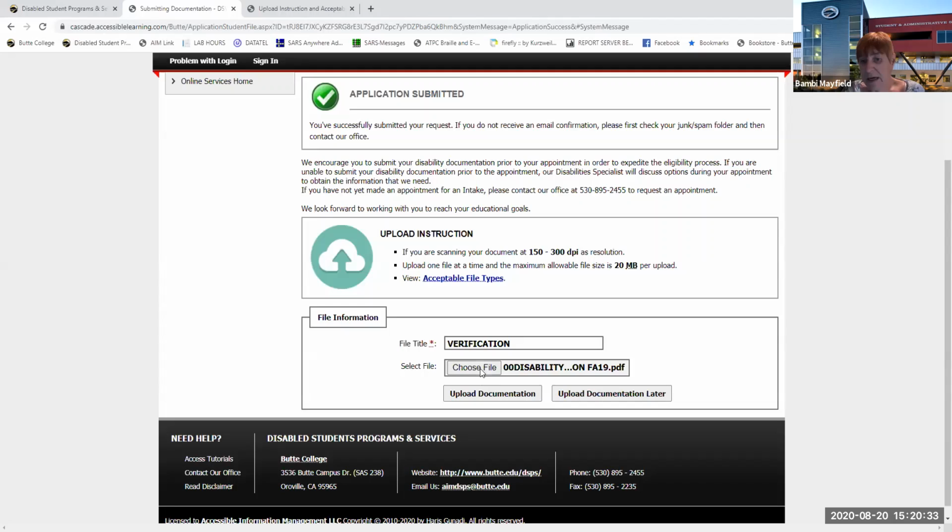Once you have the file named and you've selected the file that you want to upload, all you have to do is click the Upload Documentation button. Up here at the top, it says File was successfully uploaded. If you don't see that at the top, you'll get an error message. If the document was too large, the file was too large, that kind of thing, it will let you know that. If you have difficulty, you can always email our office at dsps@butte.edu. If you don't currently have documentation in an electronic format to upload, simply click the Upload Documentation Later button, and you'll be finished with this process.